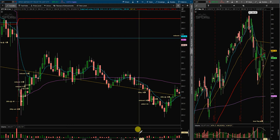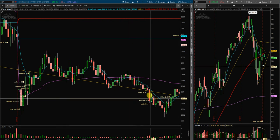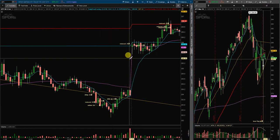But this week, if you've been watching SPY at all, you'll see that there's not very much follow through in any one direction for more than 15-20 minutes. So I got my stop a little bit too close here. They took me out at 56. Once price action reversed and started climbing up, I got in these 288 calls here at 20 cents.